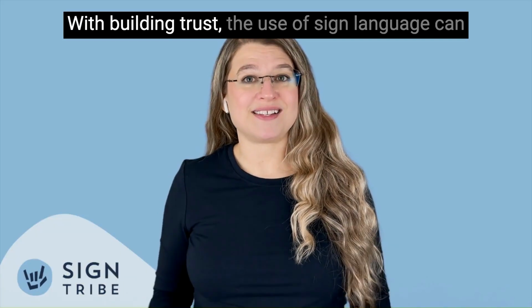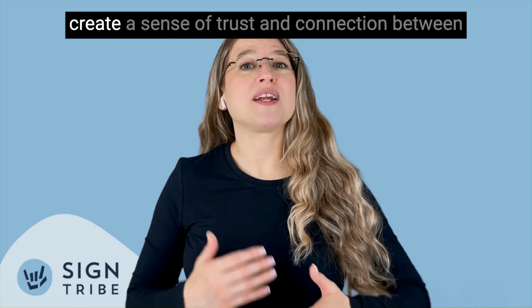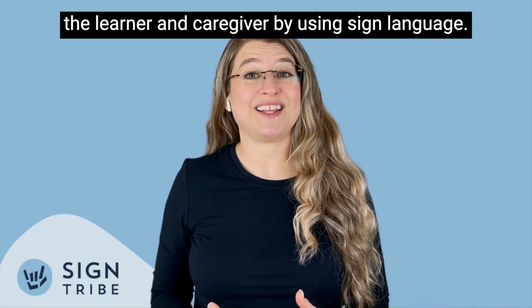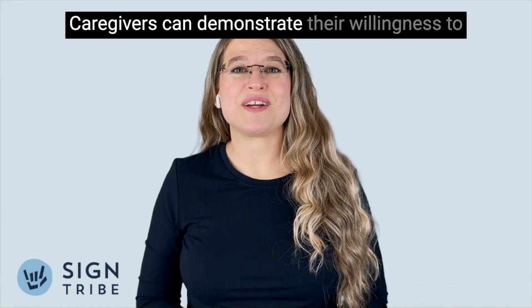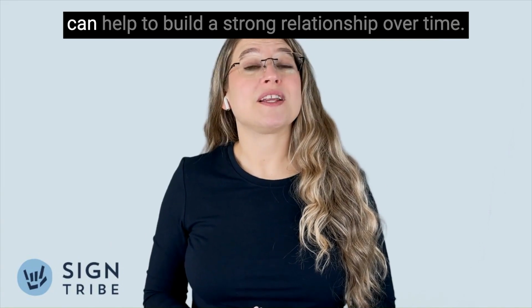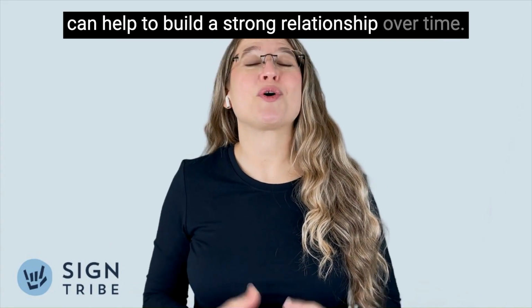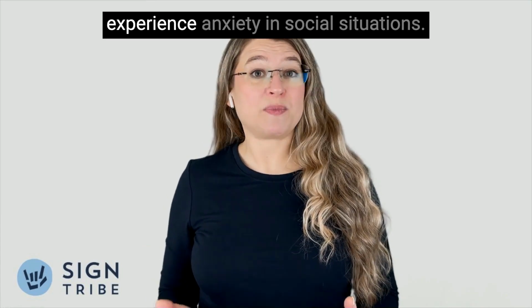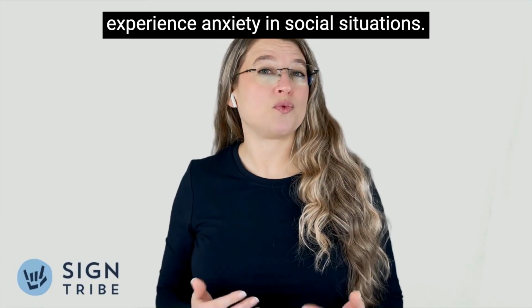With building trust, the use of sign language can create a sense of trust and connection between the learner and caregiver. By using sign language, caregivers can demonstrate their willingness to learn and adapt to the needs of the learner, which can help to build a strong relationship over time.